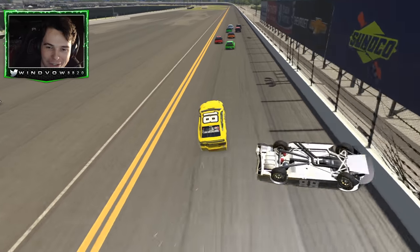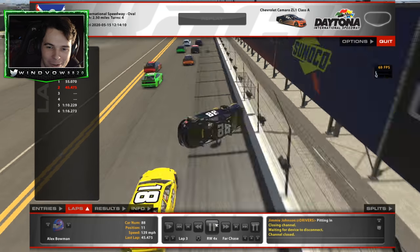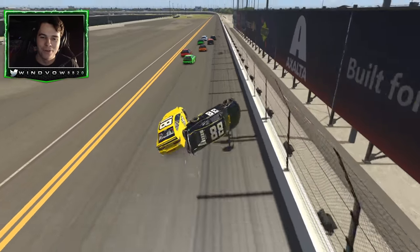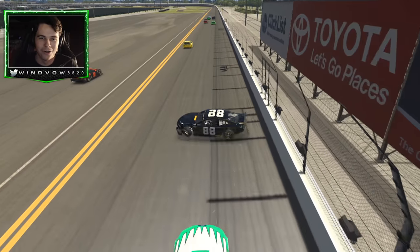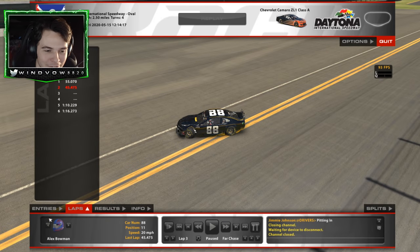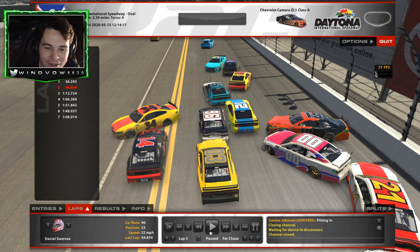Oh, look at that, a little weight shift action. Alex Bowman. Oh, no. That was actually really cool. Look at this. Hit him around the corner. Whoop. Up and over. Oh, I barely snuck through. And there was still more carnage back here. Oh, there's a huge pile of them.